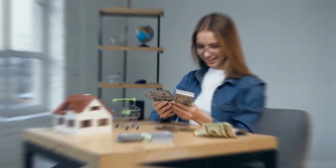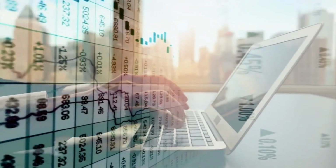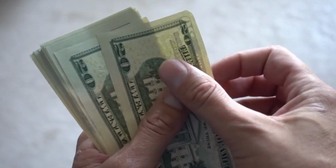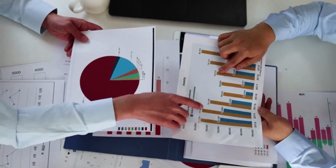For instance, you can set up an automatic transfer from your bank account to your investment account every month. This way, you'll be consistently adding to your investments, regardless of market conditions. Over time, this disciplined approach to investing can help you build wealth and take advantage of the power of compounding.